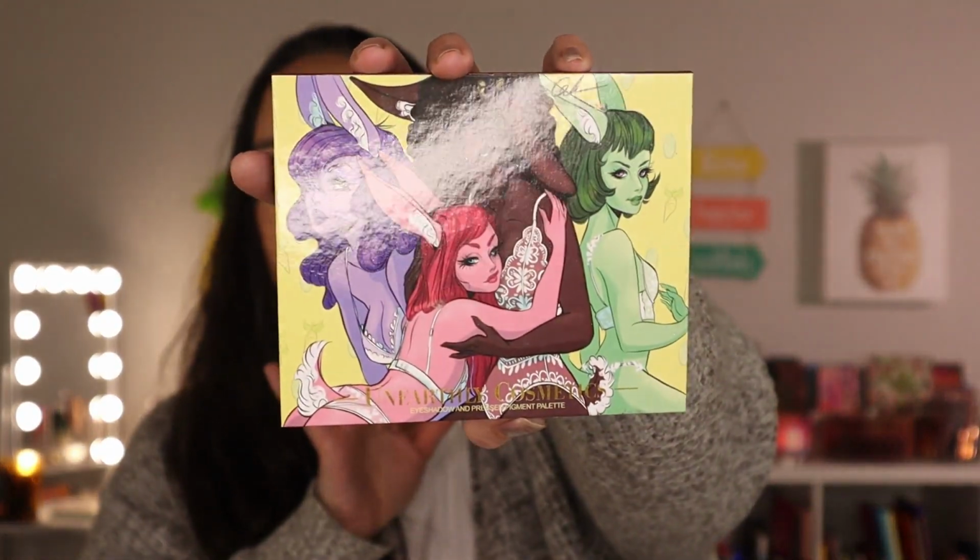Now going on to Unearthly Cosmetics, another loved brand for me. This is the Bunnies palette. We have the sexy little bunnies on the cover. They have the best artwork on their palettes, and this one is their lighter pastel palette.